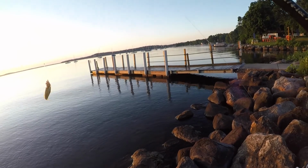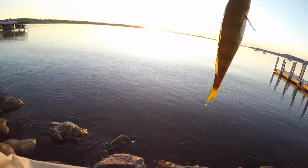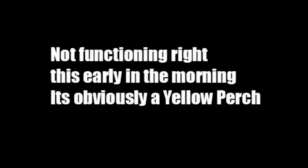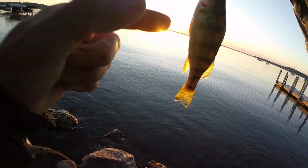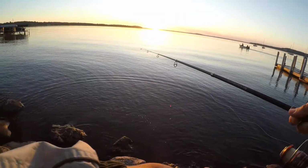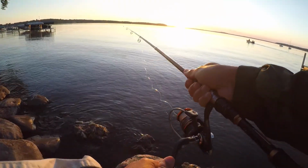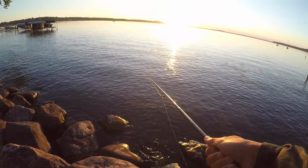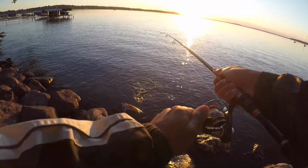It looks like a spotted bass, actually. I don't actually know what the species is, but it's a bass. It doesn't really look like a largemouth because it has the stripes. I think it's a spotted bass, but I'm not really sure. So fishing off these rocks does work for small fish. Let's try to get another one. There seems to be a good supply of fish here.